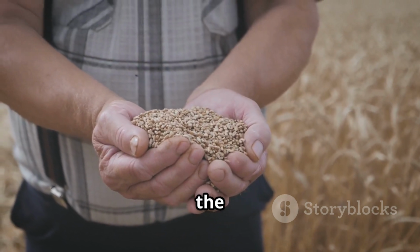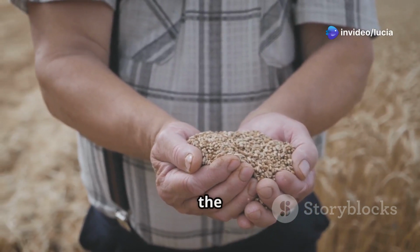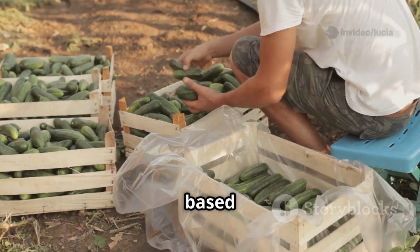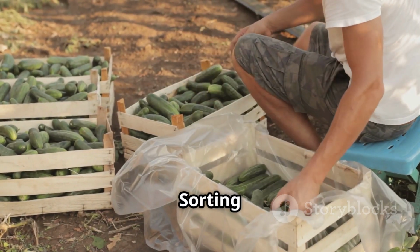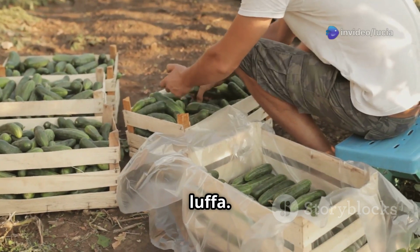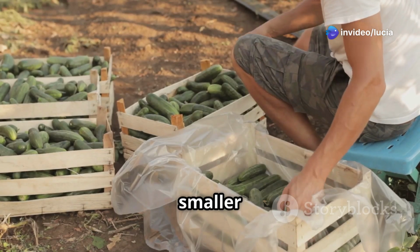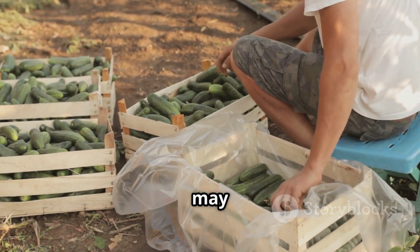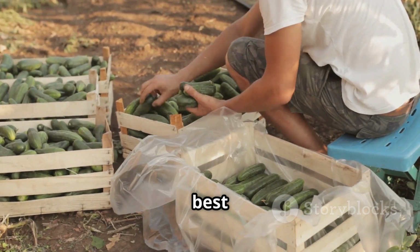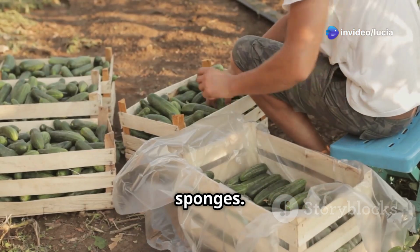Once harvested, the gourds should be placed in a well-ventilated area to dry further, which helps in the subsequent processing stages. The harvested gourds are then sorted based on size and quality. Sorting is a crucial step as it determines the end use of each Luffa. Larger, well-formed gourds are often reserved for high-quality sponges, while smaller or irregularly shaped ones may be used for other purposes. This meticulous process ensures that only the best Luffa gourds make it to the market, providing consumers with top-notch sponges.